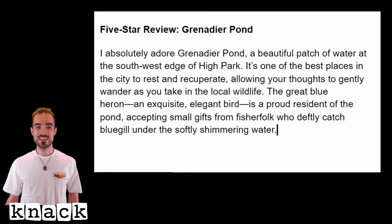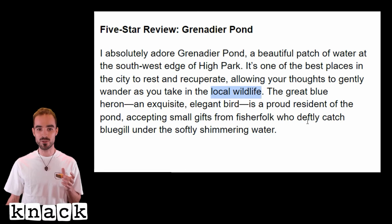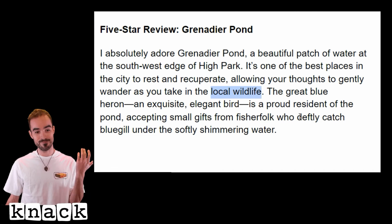A little R&R. And then I'm going to do this, the continuous verb phrase. Honestly, just one of my absolute favorite ways to transition in a sentence. I just find the pacing works very well there. And what I'm doing here as well is I have an adverb and a verb, and then just a little adjective with the noun here and the object. It's kind of nice to pair those two and two, right? Gently wander as you take in the local wildlife. Two and two, pretty good.